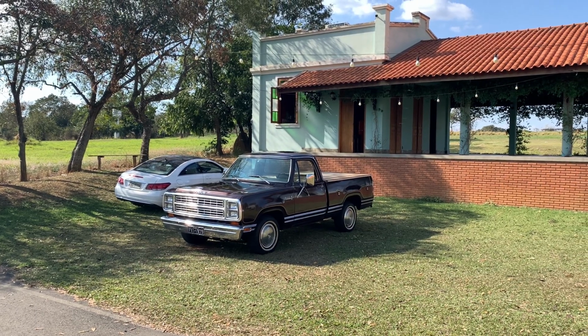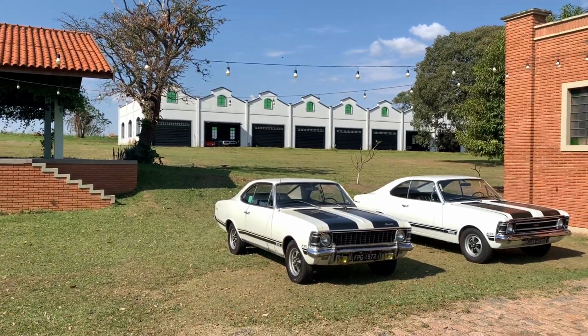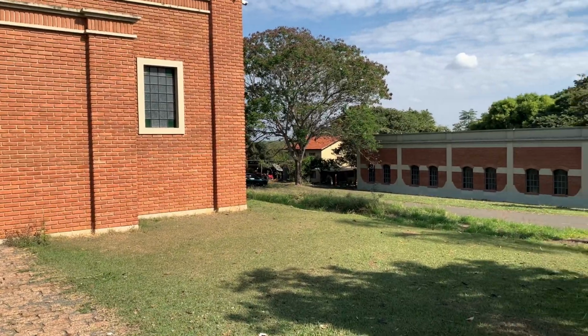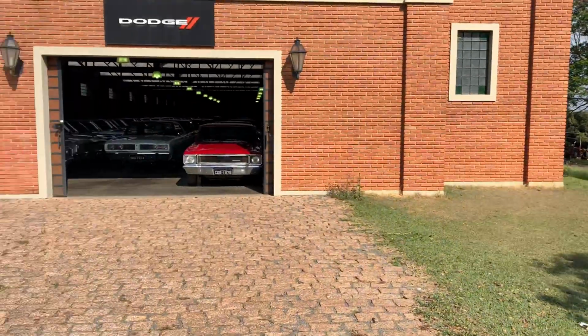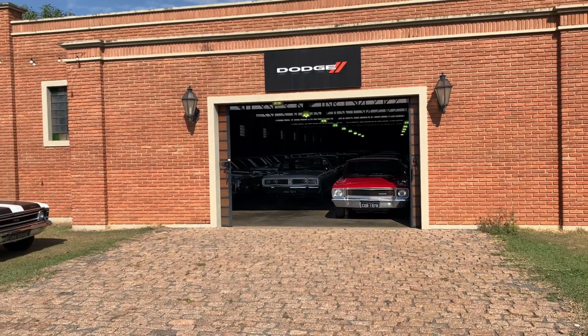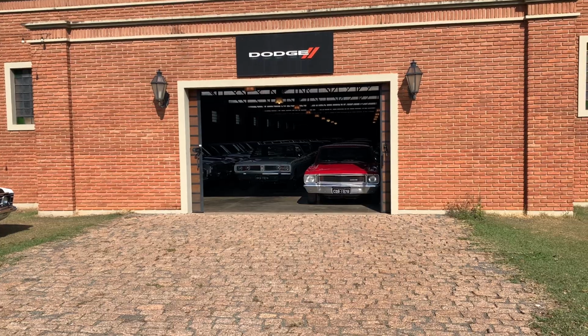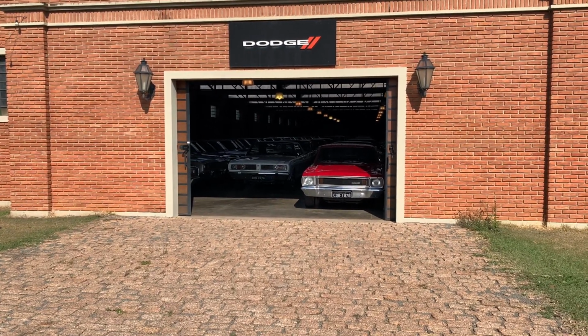13 years ago, I bought this piece of land in the countryside of the state of Sao Paulo, 100 miles from the city of Sao Paulo, for the only purpose of holding my car collection. We then made 3 buildings. The first building has only cars made by Chrysler in Brazil. All the cars inside this building were made in the very same factory.